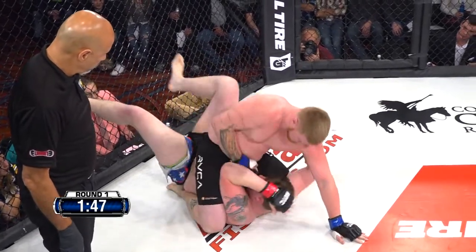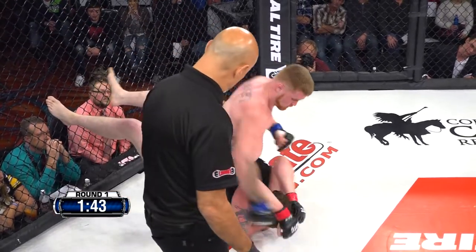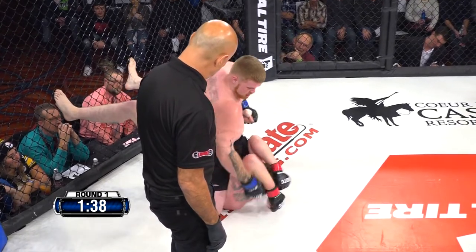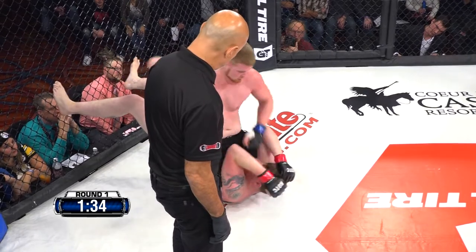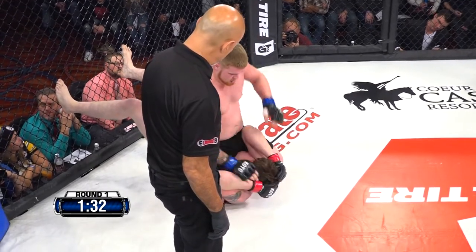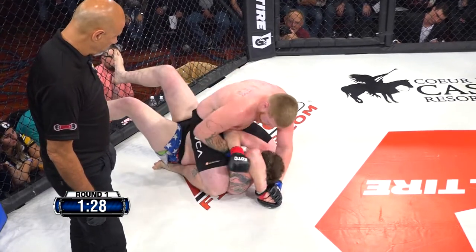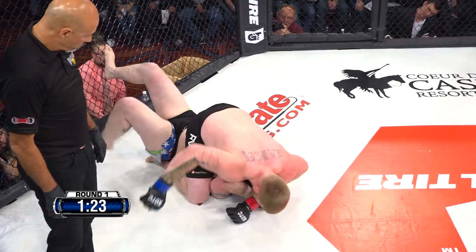Masonholder trying to buck him off there. Gadley still on top. Picking every shot, every nook and cranny there. Leaving Masonholder to guess. Gadley, man, just such a tough guy to get off of you, especially at this weight. I mean, it's probably proving to be very difficult for Masonholder at this point.